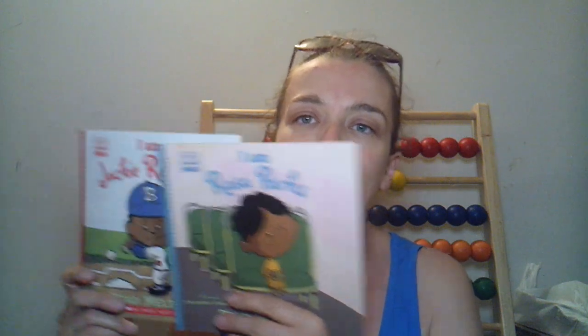These were recommended by a mom from a homeschool conference, convention, workshop thing I went to in September. This is I Am Rosa Parks, and I Am Jackie Robinson. And like I said, we read about Jackie Robinson, so it would be great to read. And this is kind of the layout. They're kind of cute characters.